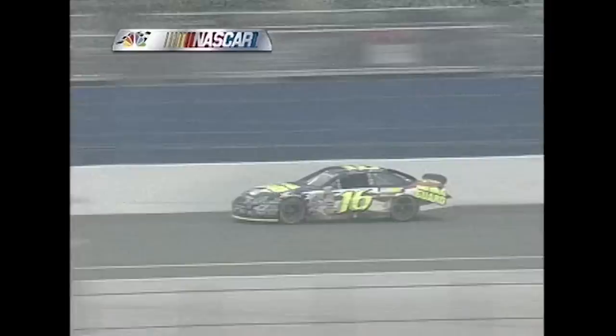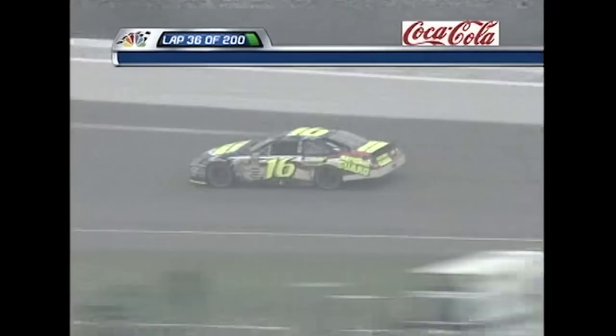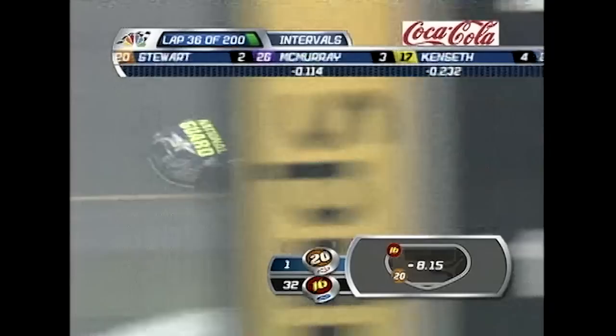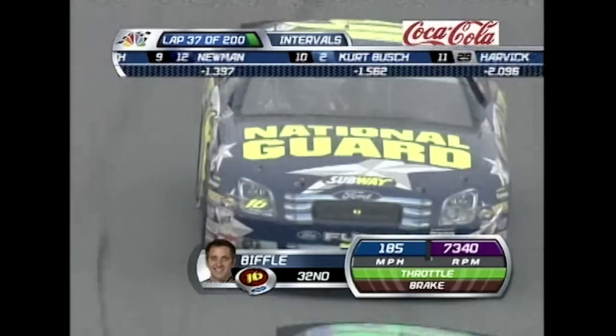Matt? Marty, they are still trying to figure out whether Biffle has a tire going down. A lot of conversation on the radio. The team right now watching our broadcast video trying to see if indeed he does have a tire going down. And they want to see the right side of the car. I don't see any smoke coming from the right front, which is a good sign, because usually that's what you'll see when the car's fenders are laying in on the tire. So far it looks pretty good.